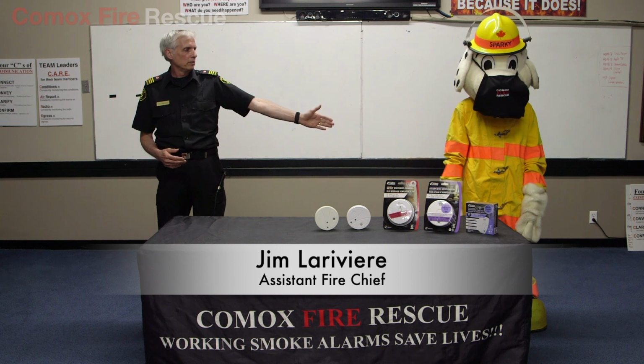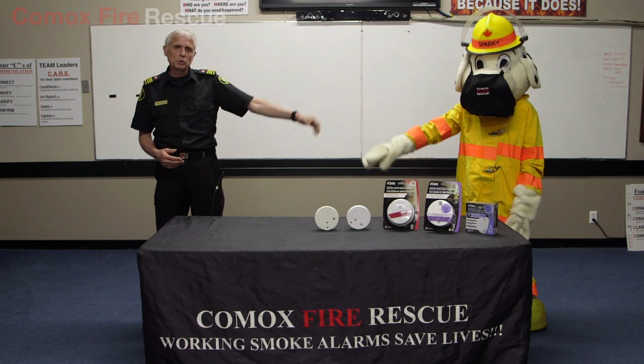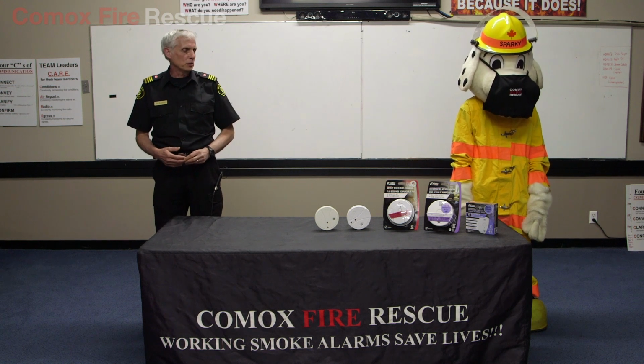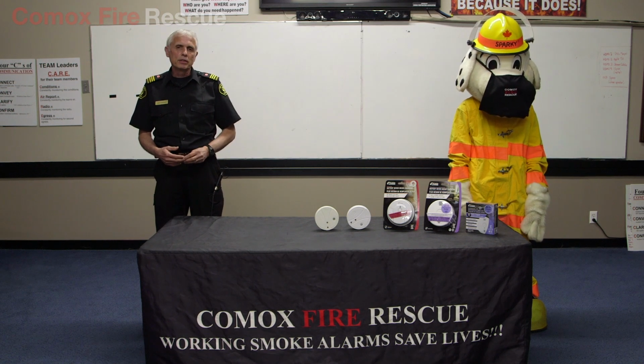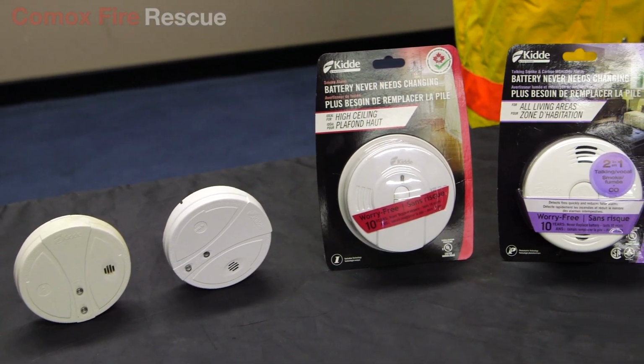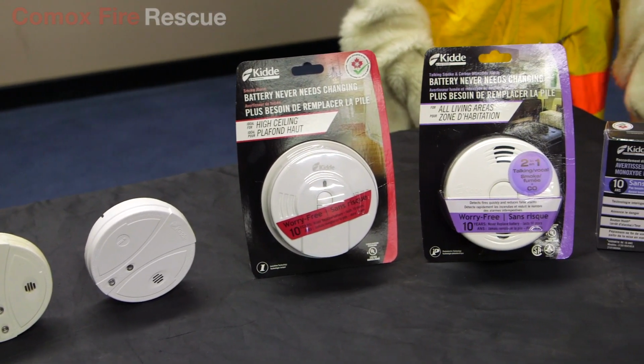I'm here with Sparky. And today we're going to talk about smoke alarms. As you can see, we maintain our social distancing. And the thing about smoke alarms is they're very effective. And code requires that you have one on each level of your home.